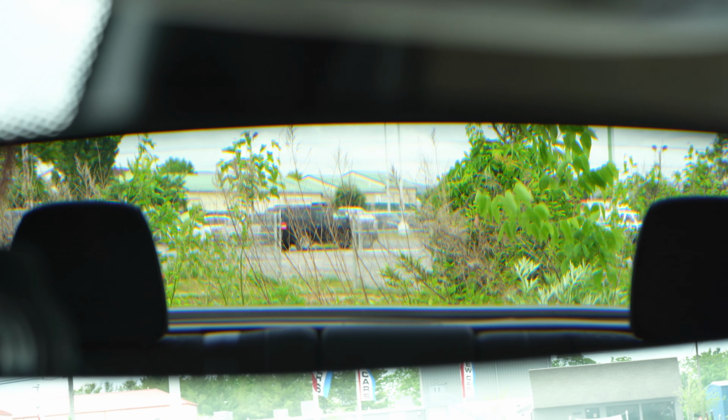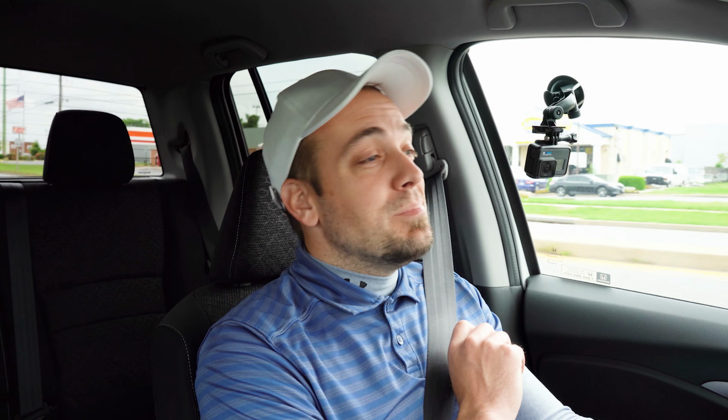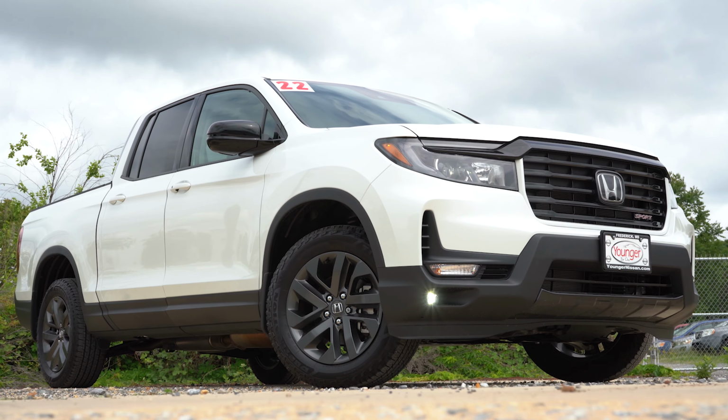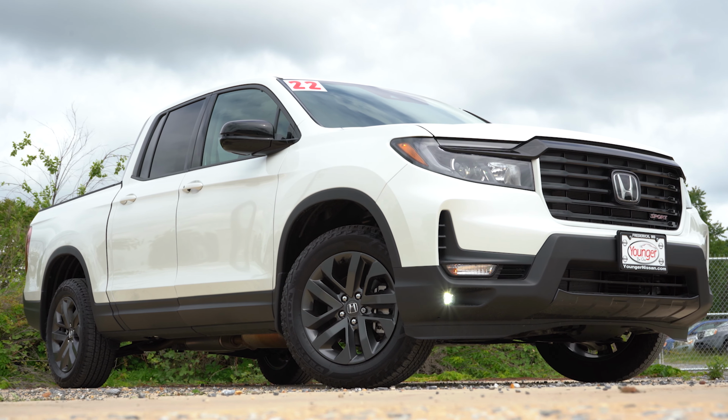Touching on visibility, I could see 100% perfectly fine out the back. This is a truck, of course, you're not going to have any issues there, but that pretty much rounds out the performance segment of this review, you guys. Let's now go ahead and take a look at the exterior of a brand new 2022 Honda Ridgeline.